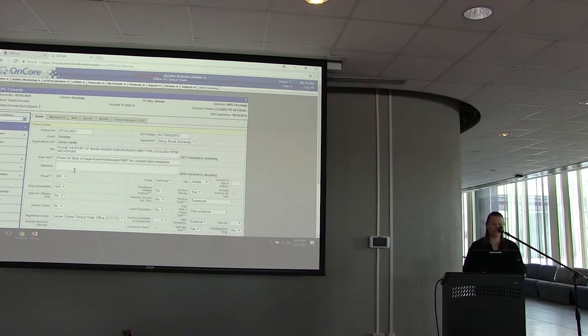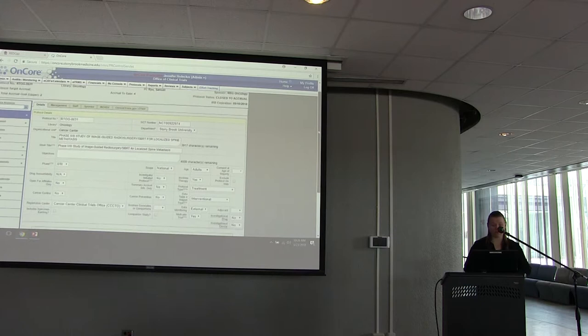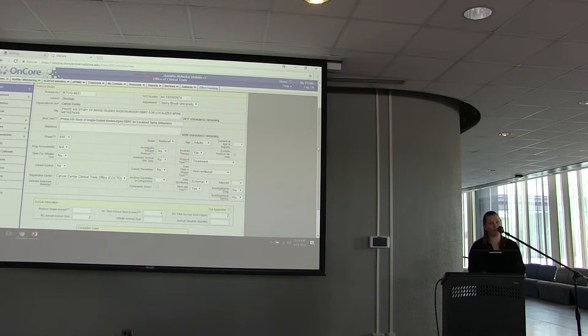So we fill out the basic information. It's very important that we utilize things like the NCT number, which is the clinicaltrials.gov number. That way, we utilize the system to also update our website so that patients can find our clinical trials that we have open here, as well as click the direct link to clinicaltrials.gov. So it helps with our interfaces with our website and to our patients as well. There's a lot of functionality, so I'm going to try to go through it quickly.